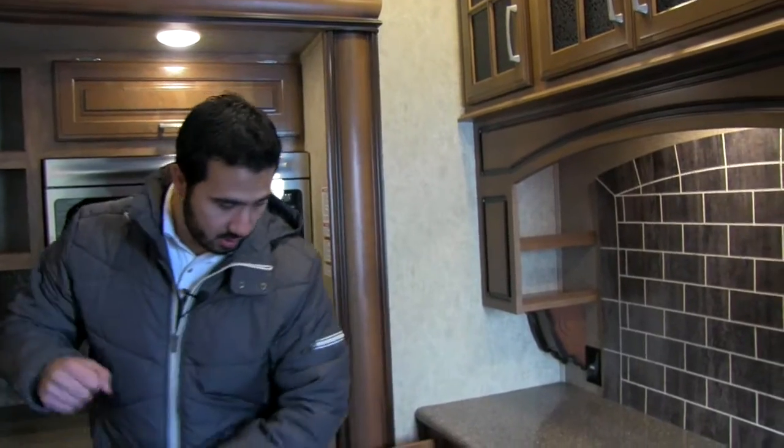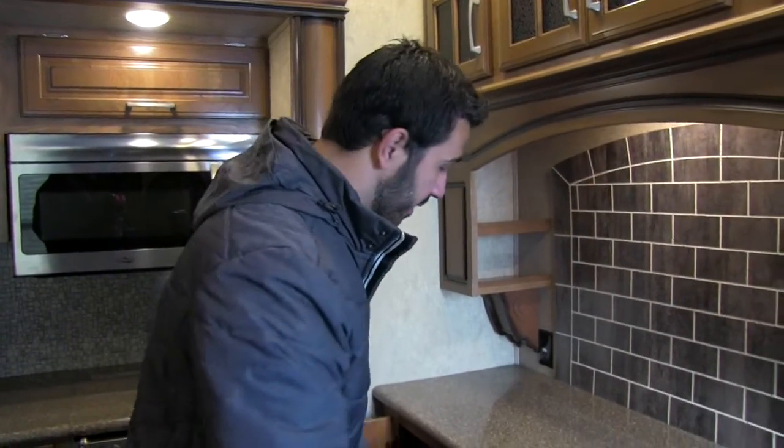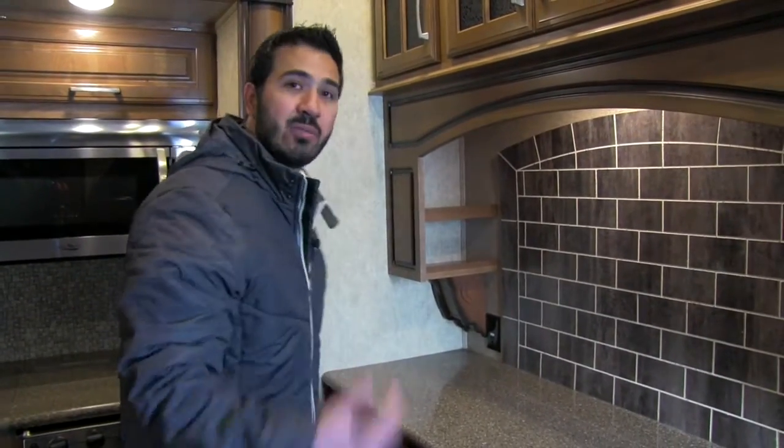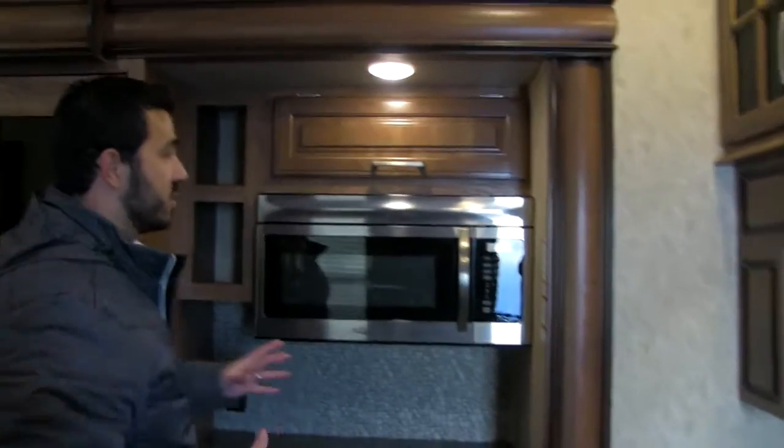But that's really neat. Think of it like your hair salon. As they're sweeping up hair, it's a little vacuum, just flip it open. You can just sweep it right in there, close it when it's done. Very convenient, very easy. That way you don't have to mess with any hoses. All you have to have is a broom, and you can just sweep it right in there. So really cool feature. As we wrap around over here, you are going to have your oversized microwave.